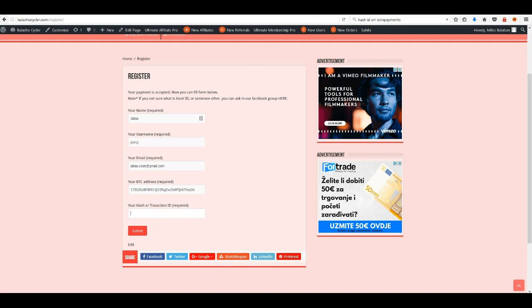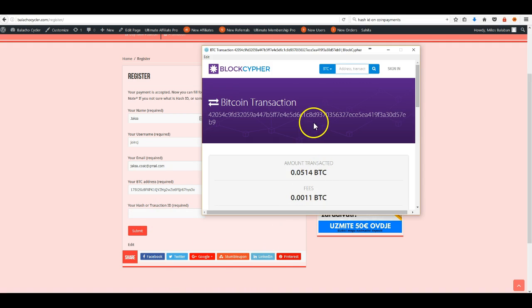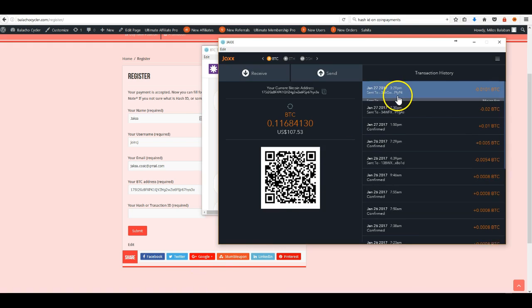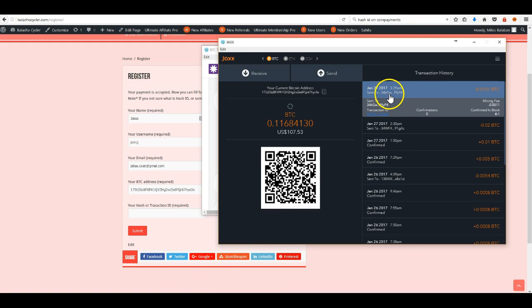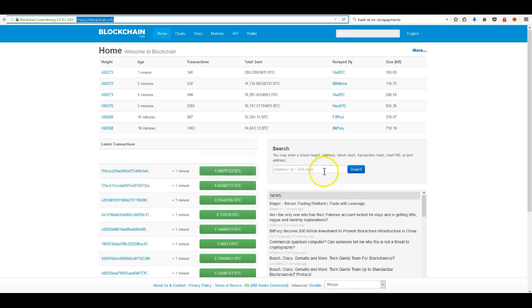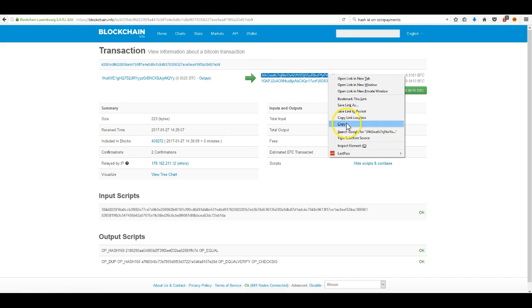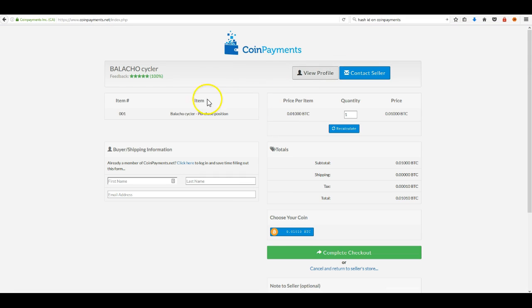What we did here is that we sent 0.01 Bitcoin to a specific address. We sent it to this 34KGW address. Okay, so if we want to find that address, we need to paste that address here. I'm pasting the hash ID just to see the address. So this is the address where we sent the money to. So basically, when you access the CoinPayments website, let me show you that.